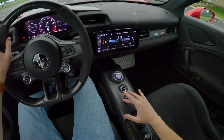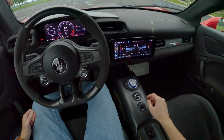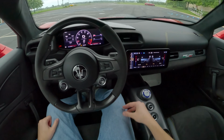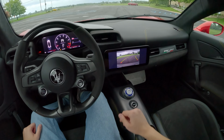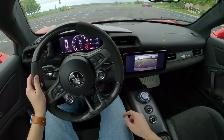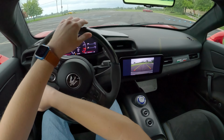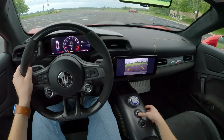Our shifter controls are these two buttons down here, as well as our paddle shifters. Right now we're in park. Press this button right here, puts you into drive. Press it again, it puts you in manual. We've got a button down here for reverse. That brings up our reversing camera, which is pretty high quality. And you have lines as well that swivel. You can hear our parking brake disengaging there. So that works pretty well.